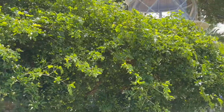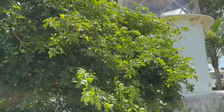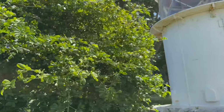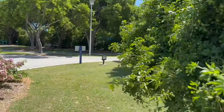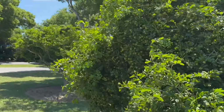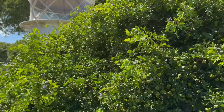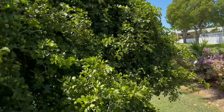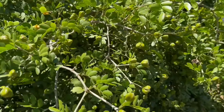I'm here in Islamorada, and I figured I would give you guys a little glimpse of these beautiful butterflies. Let's see. They're not very cooperative. They're very common in Central and South America, and through Texas. I was in Texas once where I saw dozens and dozens of hundreds of Lyside Sulphurs. But they feed on something different here. They feed on this tree here.